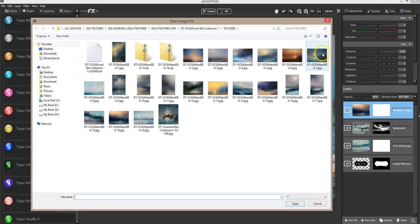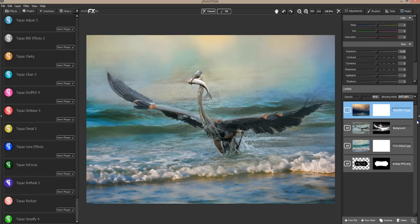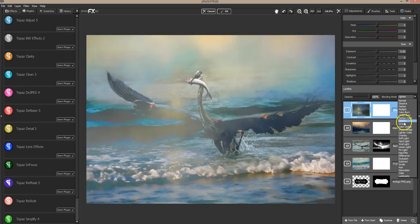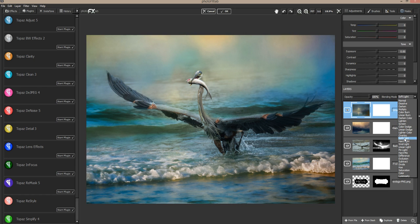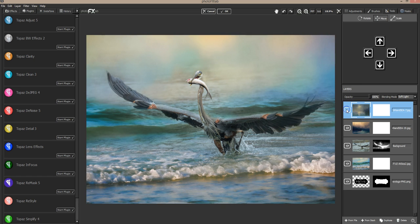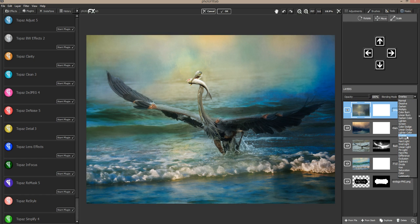Let's try this one. See what this does. I've used this before with the herons. That light looks a little splotchy. I like the color tones. Maybe try adjusting it and moving it and placing the light more on him. Soft light, try overlay. Still looks a little splotchy. Not sure I like that one.